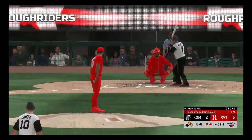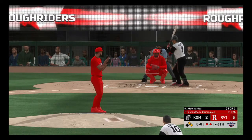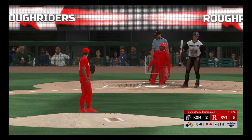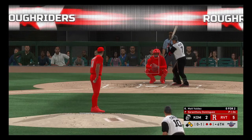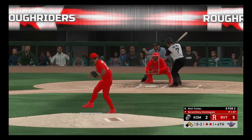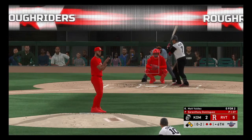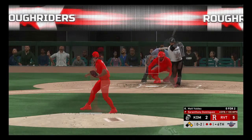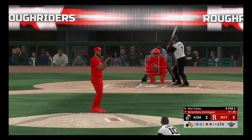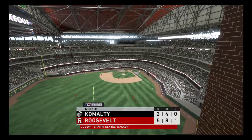Digging in now, Matt Valdez. We'll see if he can come through in a clutch spot here. 2 on, 2 out here in inning number 6. Here comes the first pitch. On its way, the 0-2 pitch. 5-2 is our score here in inning number 6. A swing and a miss as he chased with 2 strikes, and that will retire the side.